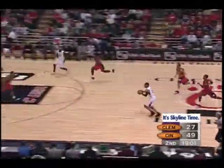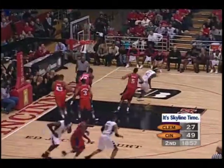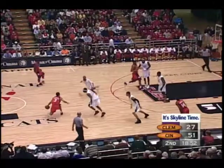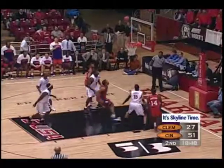You see the difference in Cincinnati. They get the ball in the middle, and now they attack, and they get a short jumper to finish it off. That's what you want to do against pressure. You want to get that ball in the middle, and now it opens up the floor for you.